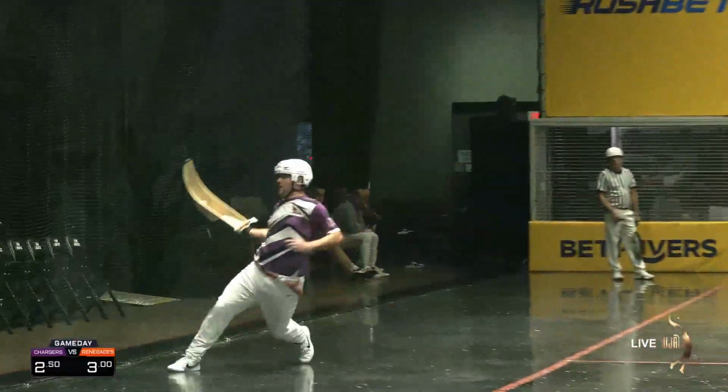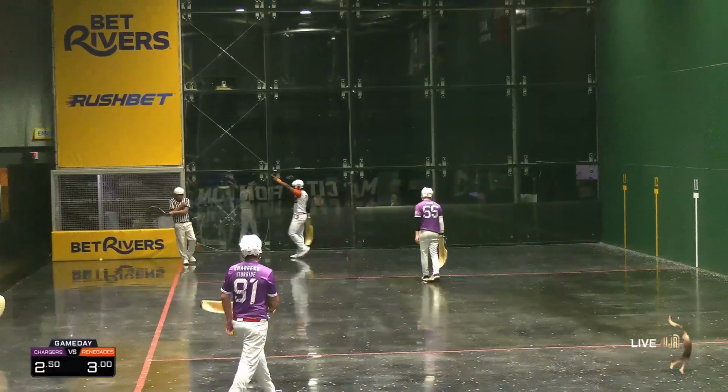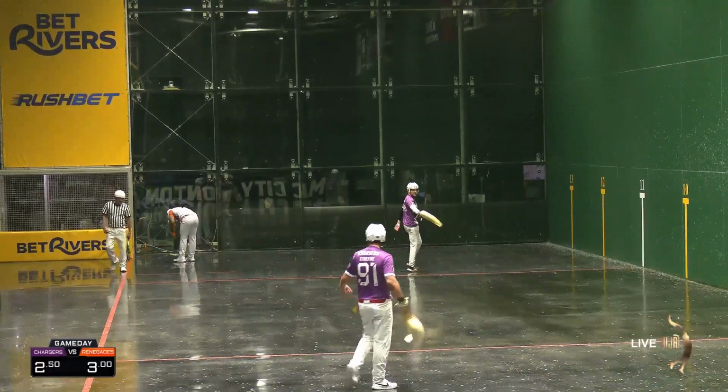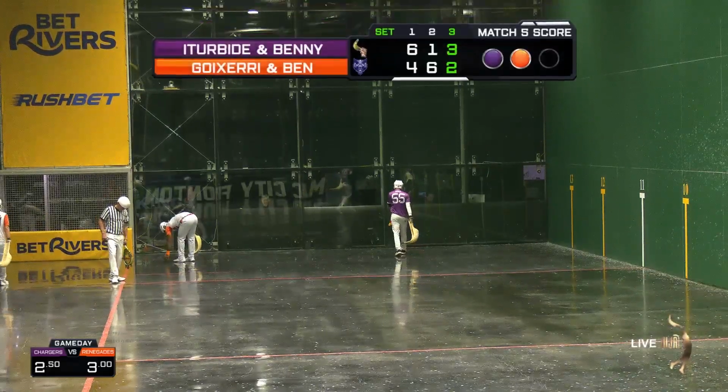2-all. Iturbide reads it. Stops it. Returns this hard. Oh, my. Is it out? That lands out. Wow. 3-3. We were all tied up. Goixerri has the serve for the Renegades.